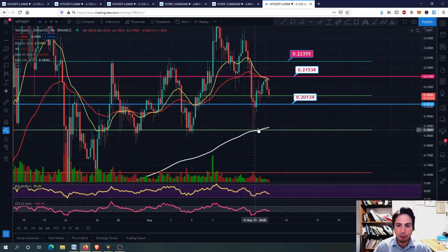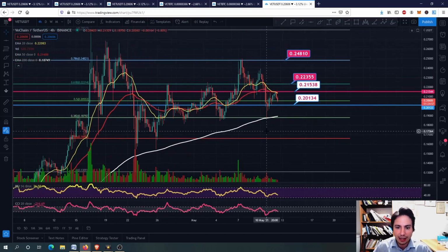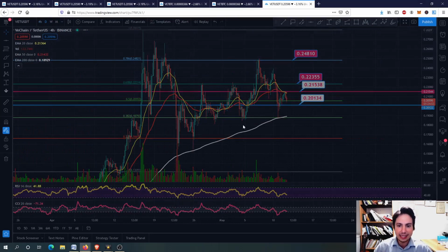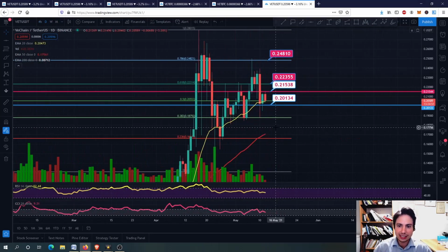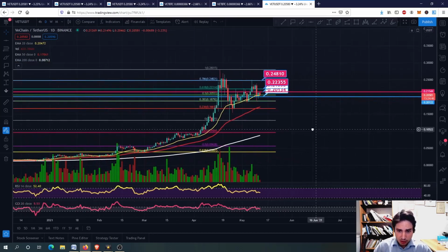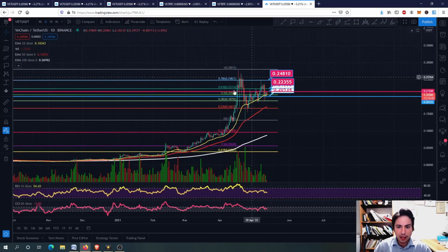As long as we are above the 200 EMA, we are totally fine, guys. We are above the 200 EMA. If you zoom out and look at the idea here, the daily frame, then you can see we are absolutely good. Sometimes you have to zoom out and just be prepared for the actual pump up. If we zoom out, look at how we have been doing, guys.